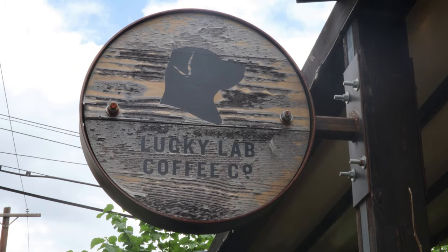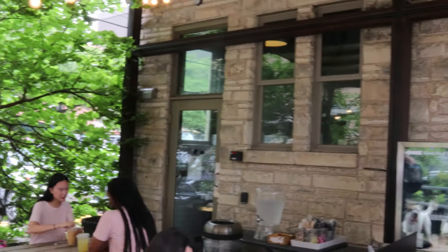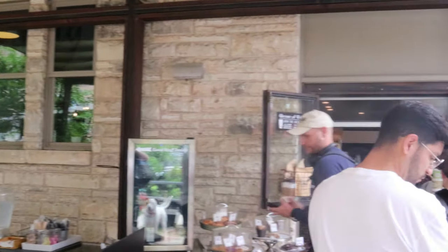So the first stop here with Mr. Shouto is a place called Lucky Lab Coffee Company here in downtown Austin. It's around 25th, 24th Street off Guadalupe, right next to the University of Texas. So UT Longhorns are right across the street. It's actually kind of a cool spot.